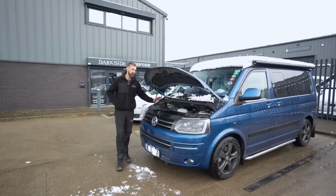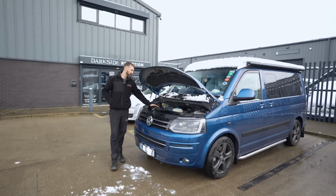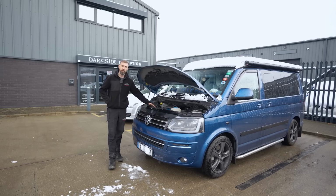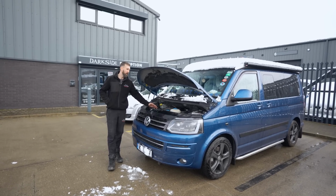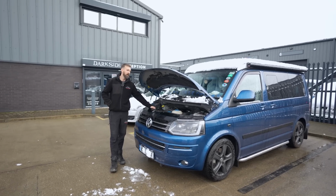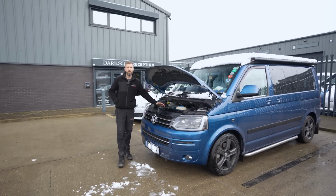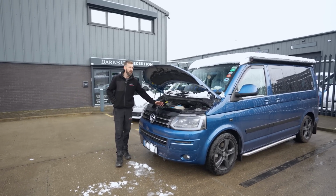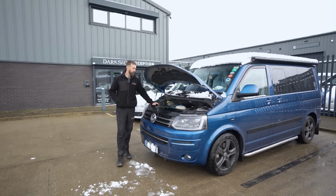Right then, this is the CFCA transporter. It's all complete now. New engine, new turbos, revision D EGR cooler, so hopefully going forward we've got no problems and it can safely do another couple of 100,000 miles, I'd like to think. This has been running on the dyno. After we run it on the dyno, fresh oil and filter, and then we also carry out plenty of road testing. So it's now ready for the customer to collect.